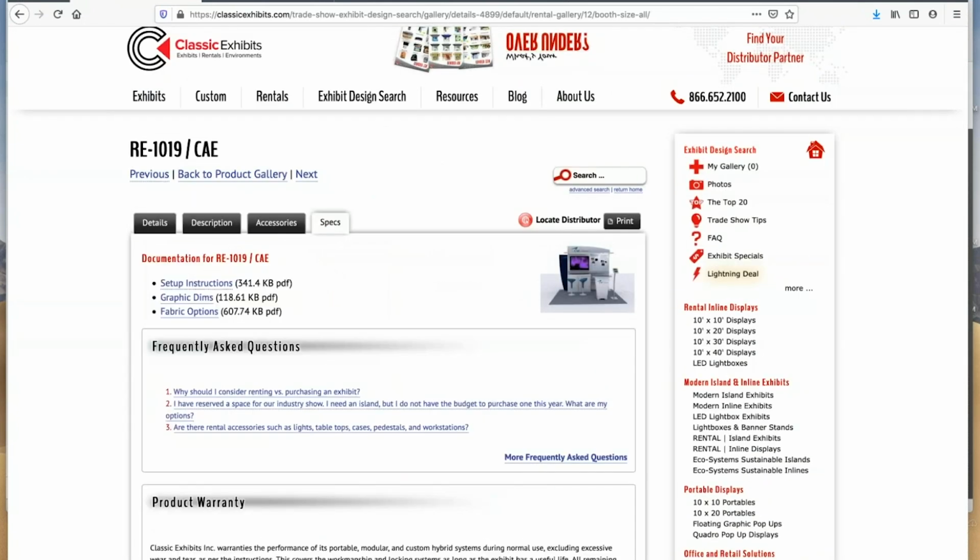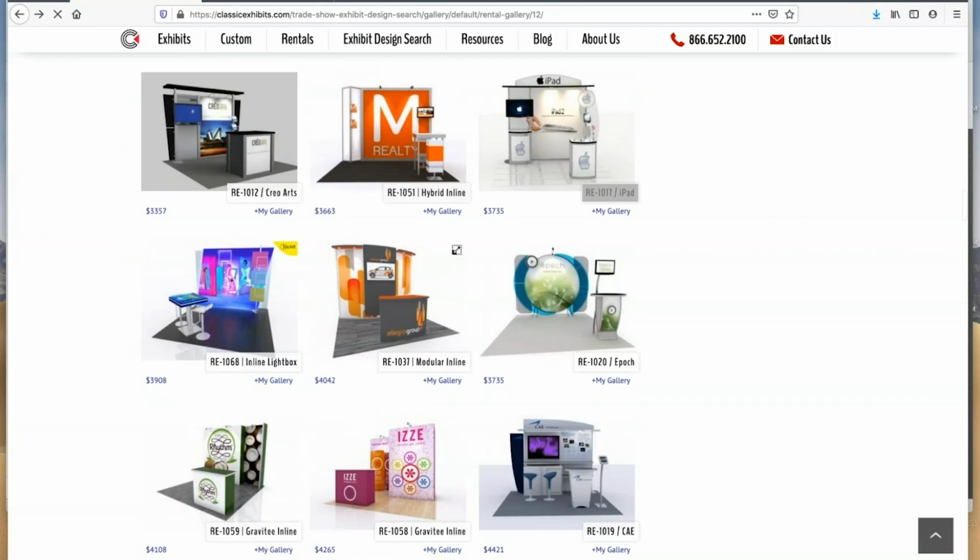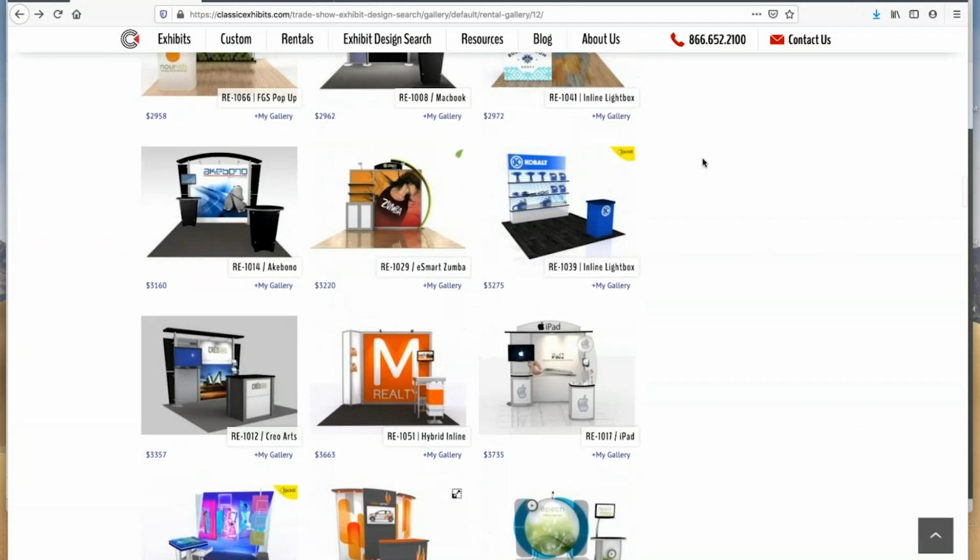Then if you click on specs, you go up here to setup instructions and graphic dimensions. So most of the designs that we have produced do have this on the website, but there are some that we haven't actually produced yet that don't have those, but we obviously will provide those for you as we get into the project.